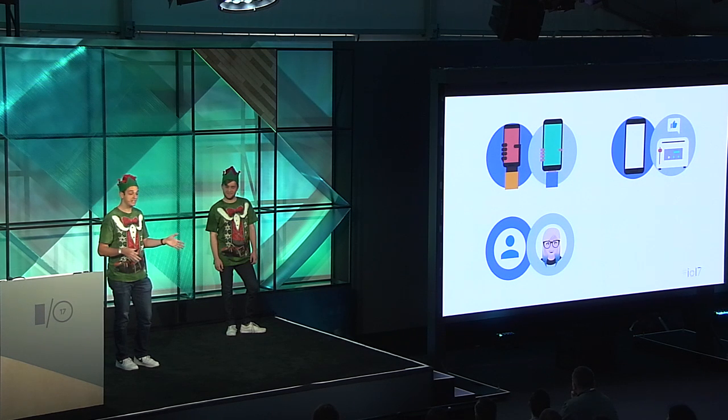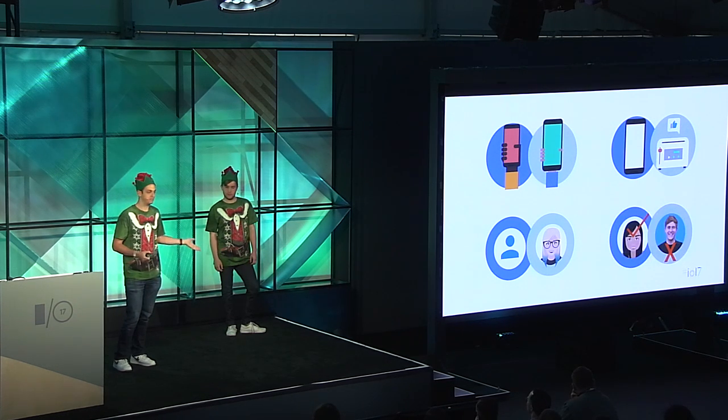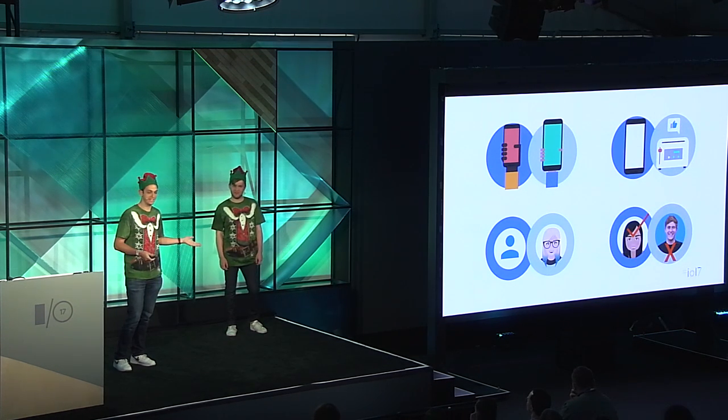Or what if it's signed-in state, like I guessed before? Maybe I want to turn the game on for signed-out users and off for signed-in users. Or maybe I just want to turn the game off for Dan, because I don't like Dan. Hey, come on.